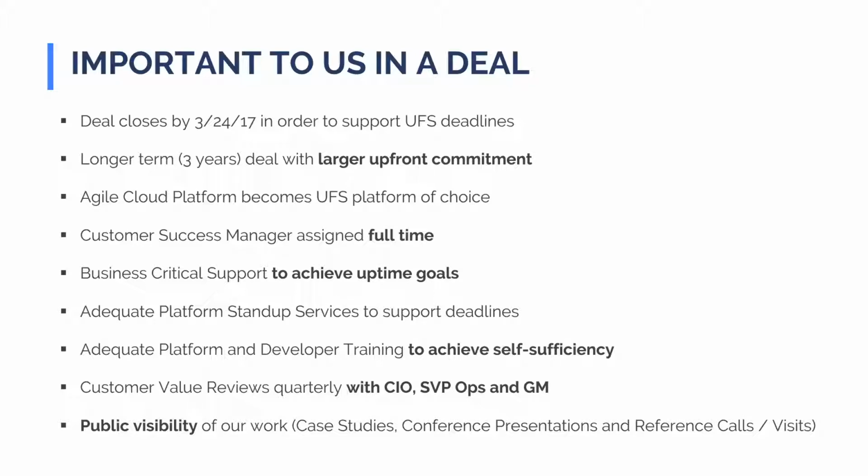The close date. If this slips, it's going to be tough to meet your deadlines. We'd like a longer-term deal with a larger upfront commitment. That's a better deal for us. We can be more flexible in terms of discounting or services or other things we may put in. We want our platform as your standard platform of choice. We'd prefer a customer success manager assigned full-time, because our experience is when that's done at the outset, small problems get solved before they become big problems.